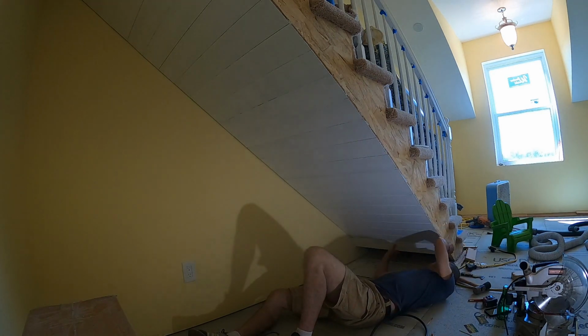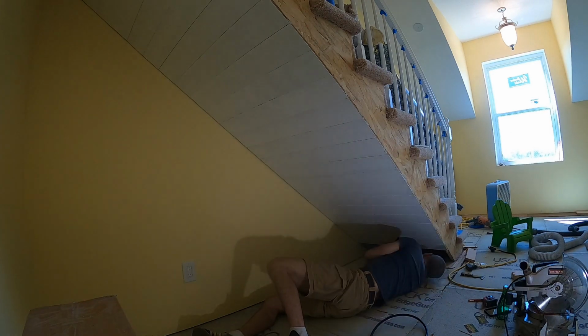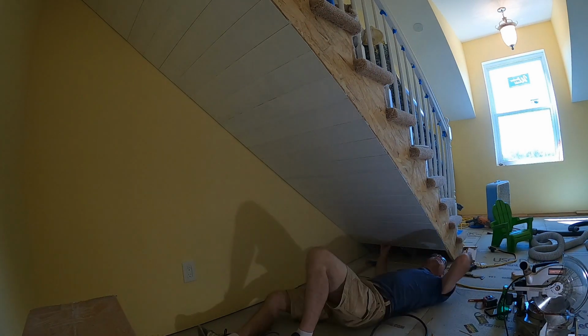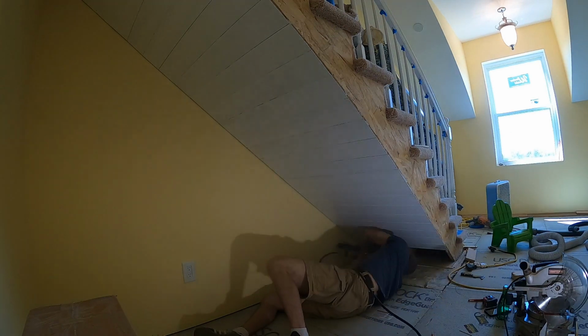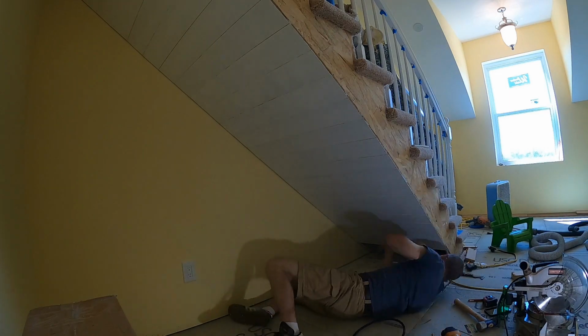And so I've actually ground down the floor in the kitchen and the living room downstairs the best I could. I used, I think, a 7-inch diamond grinder.